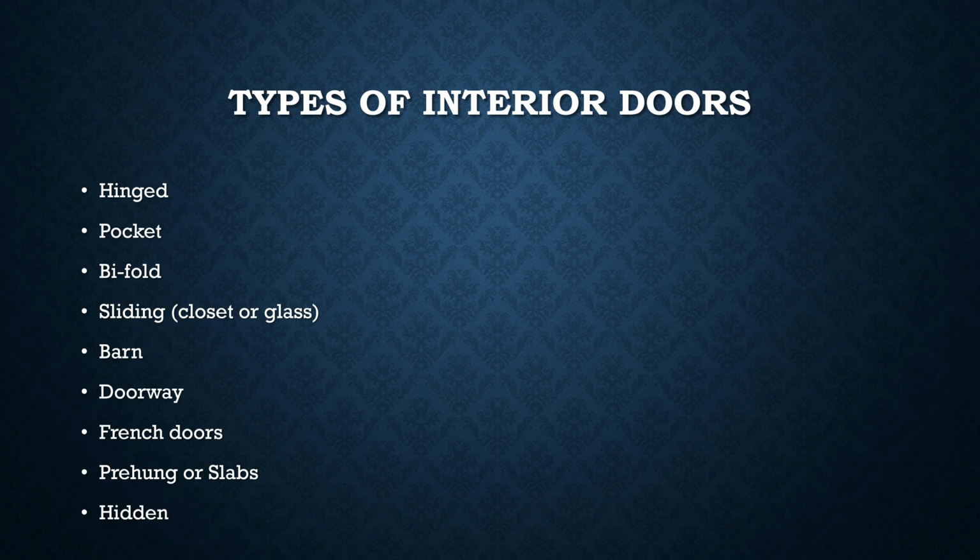Sliding doors are usually for a closet in a bedroom, in less expensive homes or homes that are on a tighter budget. And glass sliding doors, now those can be used all over the place on all kinds of homes, and on some crazy nice homes, you'll see glass doors that are 16 feet wide and 8 feet tall. They're huge.